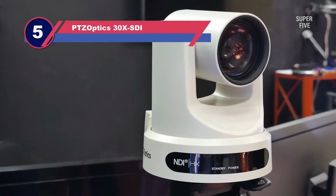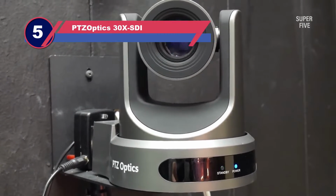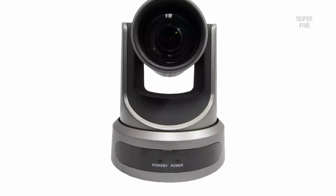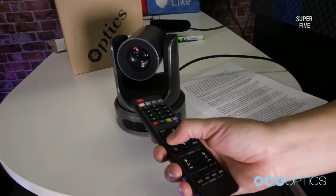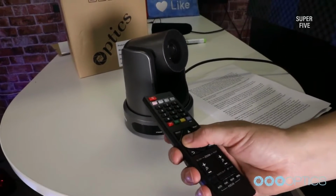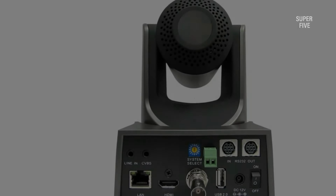Number 5. PTZ Optics 30x SDI PTZ Camera for Church. The PTZ Optics 30x SDI camera shoots video in Full HD, 1920 by 1080 resolution, at 60 frames per second, thus producing smooth video playback. As such, it's appropriate to say this camera unit from PTZ Optics is not far behind on the list for the best PTZ camera for live streaming in church.